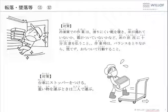The countermeasure is, when working in the freezer, wear slip-resistant shoes and pay enough attention to the floor's condition, such as whether the floor is wet or frosted. When working, keep your balance, do not hurry, and move calmly.